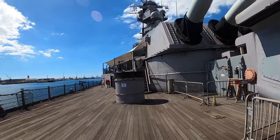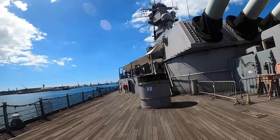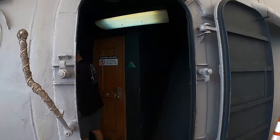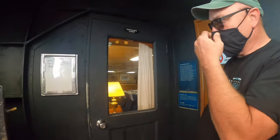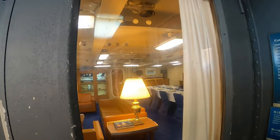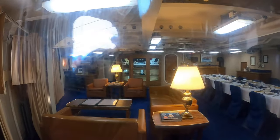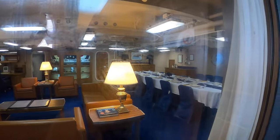So we're on our way to the surrender deck. Went inside the captain's quarters. They let Under Siege film in there. Under Siege was filmed in there? That's where they came in and shot the captain, remember? Oh, yeah. Exact same thing.